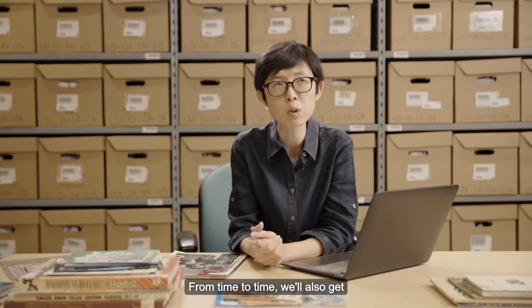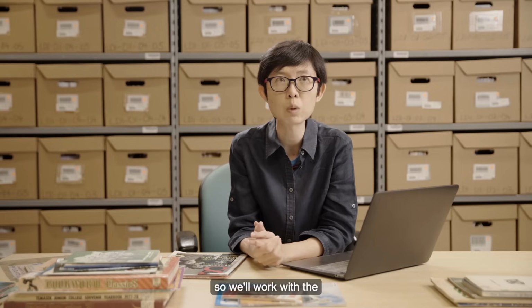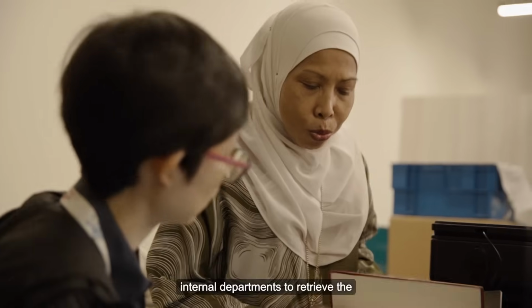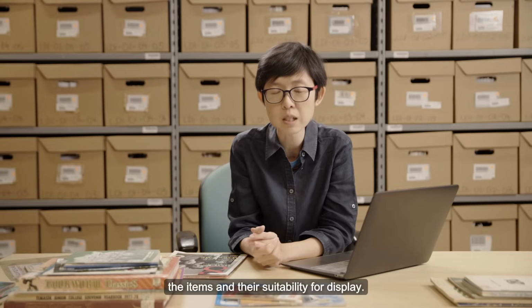From time to time, you'll also get requests for Legal Deposit items for display purposes. So we'll work with the internal departments to retrieve the items and also to assess the condition of the items and their suitability for display.